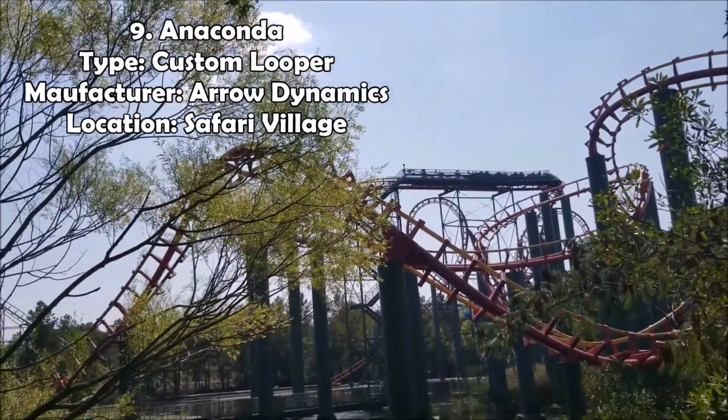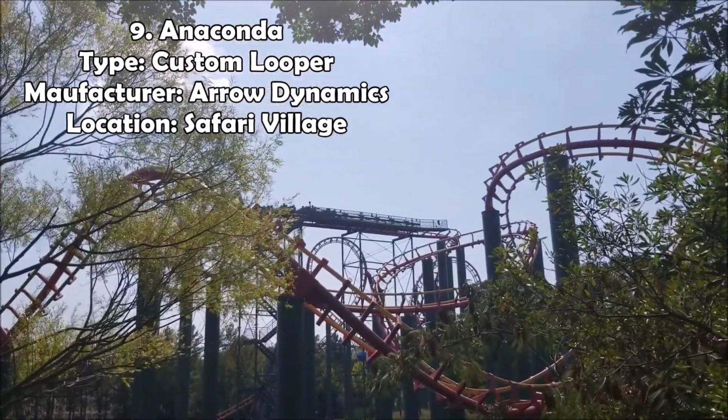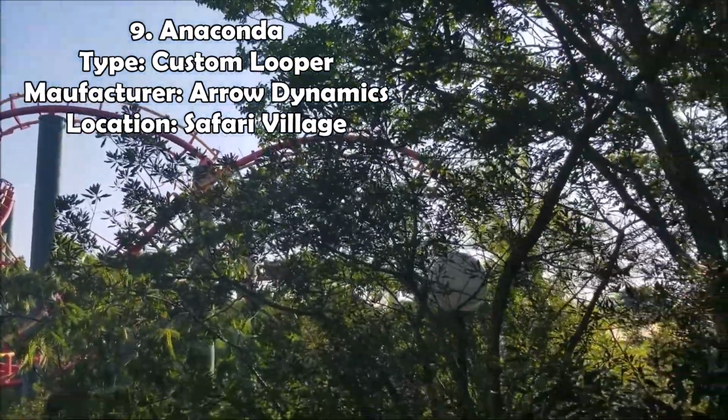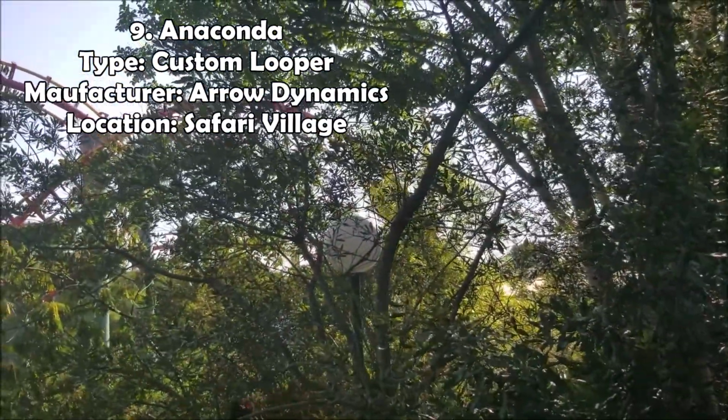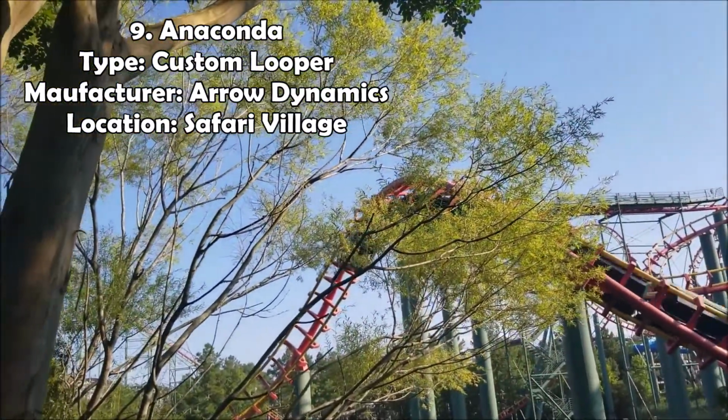The inversions are not the greatest, and I think this coaster has such an ugly color scheme. So hopefully this coaster gets taken out in the next couple years for something better, more noteworthy. And since they're taking out a bunch of stuff in Safari Village, I wouldn't be surprised if Anaconda's next.